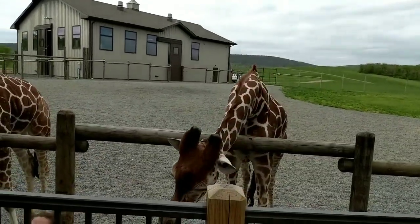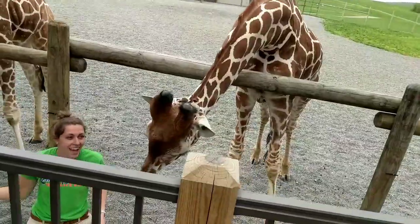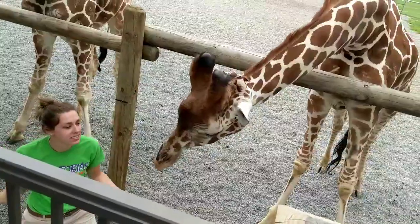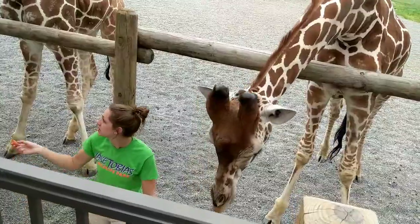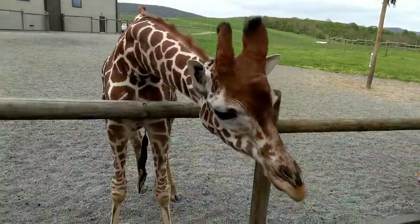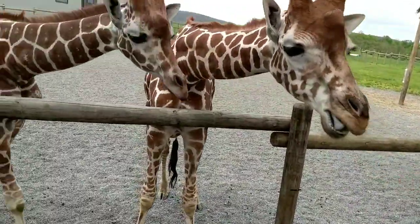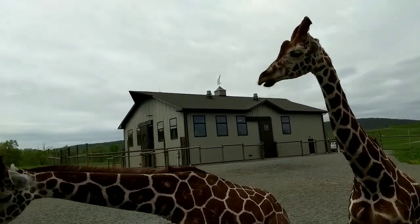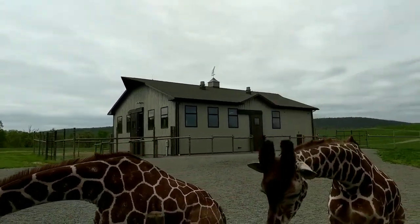Caitlin's asking, who are their biggest predators in the wild? Good question. For adult males, lions would be the main predators, but for sub-adult giraffes, as well as the young babies, they'll face other predators such as hyenas, wild dogs, crocodiles. And again, as Peter said, humans are a huge threat to these guys with illegal poaching.